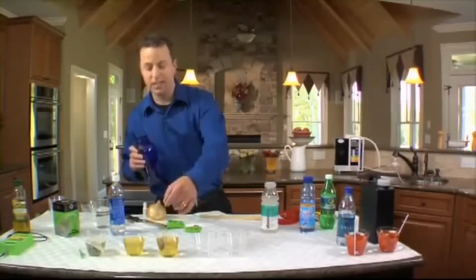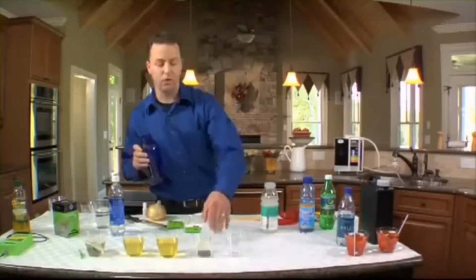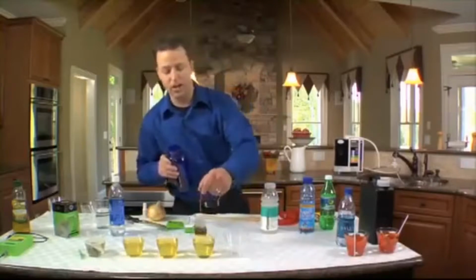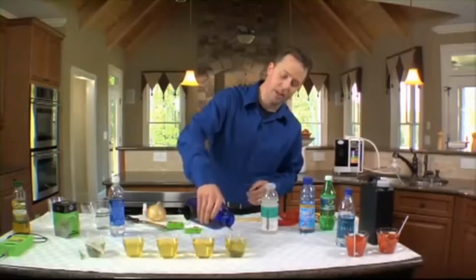For folks out there that like to drink coffee, you can go ahead and make your coffee, and you can use about half the coffee beans that you would normally use and get just as good a cup of coffee. And look at this. There's another cup. I think we could go on here and make anywhere from 15, 20, 25 cups of tea off of one tea bag.